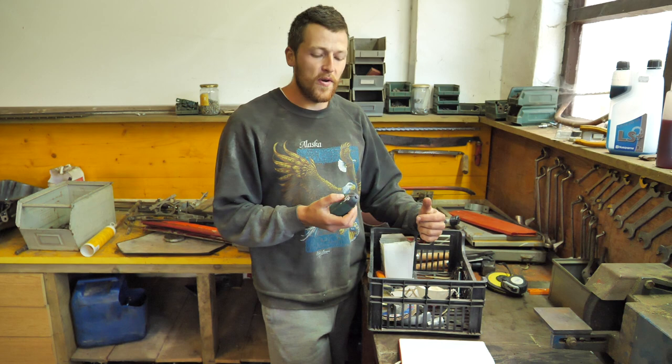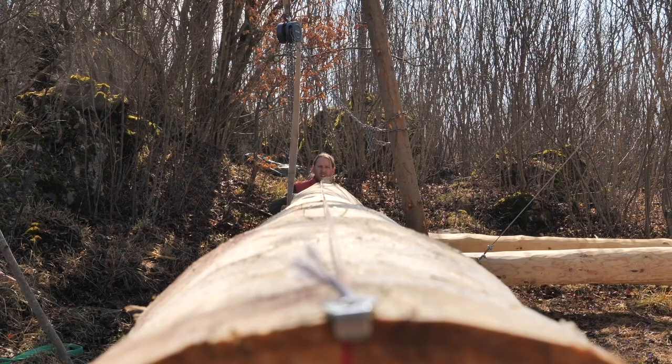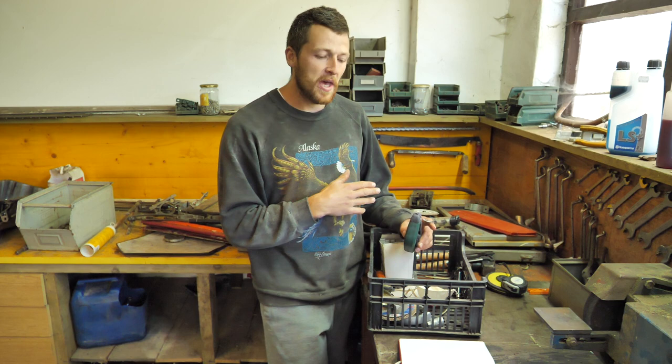The chalk line is actually something quite important for the style of log cabin that I'm building. I'm using it to do the plumb line across the top of the log, and then I use that line for placing the log on the wall and for dividing the saddles. And there's a few things that the chalk line is important for.